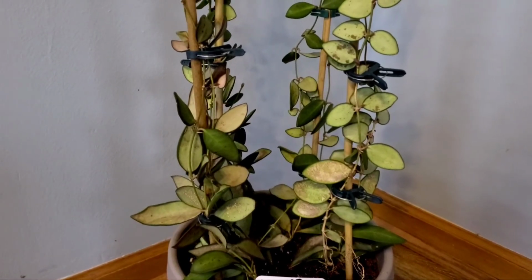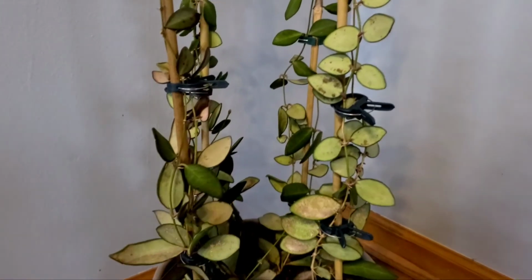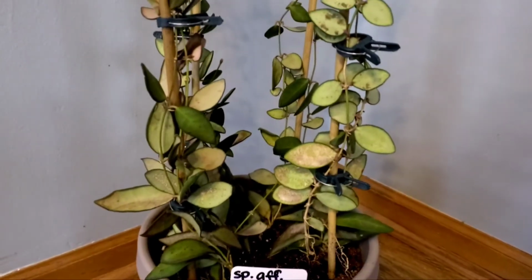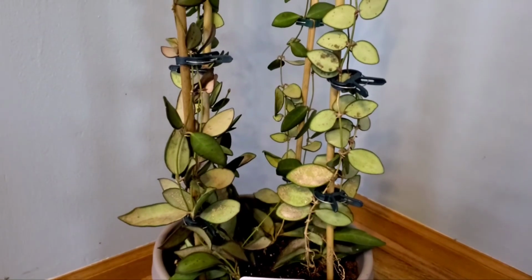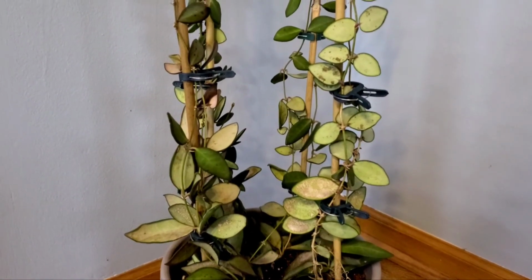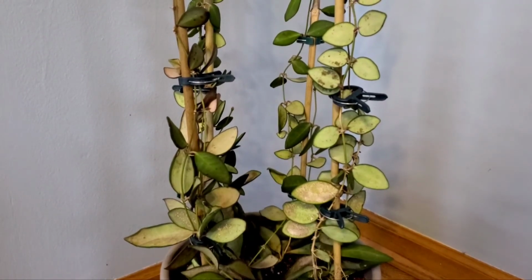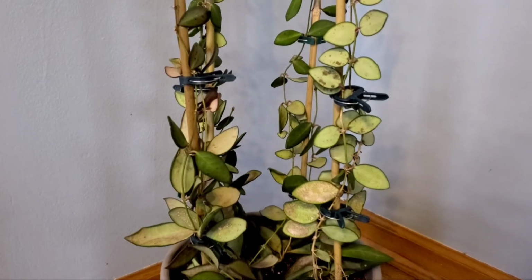I was really, really shocked, and I just wanted someone to confirm an ID for this one so that I could label her and have peace of mind and see if I wanted the burtoniae or the bilobata, which I don't think I want anymore. So I kind of lucked out on this one.